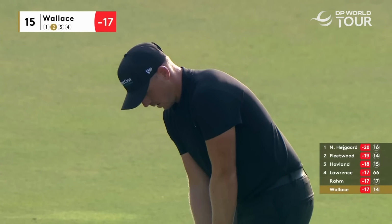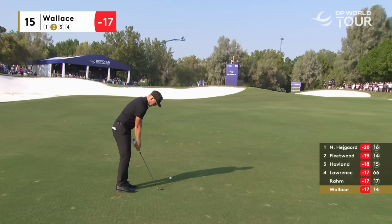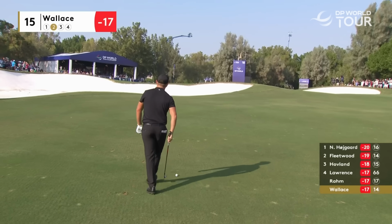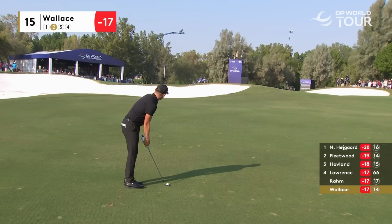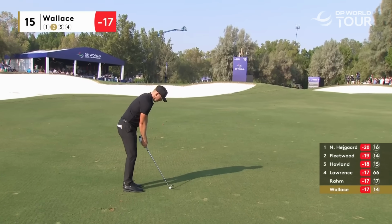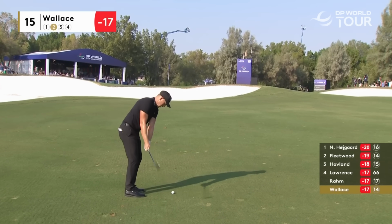Yeah, well, let's see whose strategy is going to work out best here. So, Fleetwood laid back. He's put it into, what, 10, 12 feet or so. Wallace, pretty close, off a little upslope. Yes, it's interesting, isn't it? I think half the field possibly don't like this sort of shot, but if he strikes it well, he will pull up. I think preferred lies helps, doesn't it?